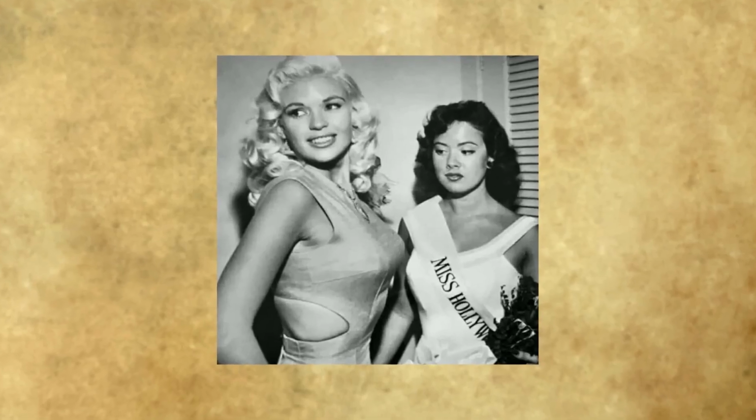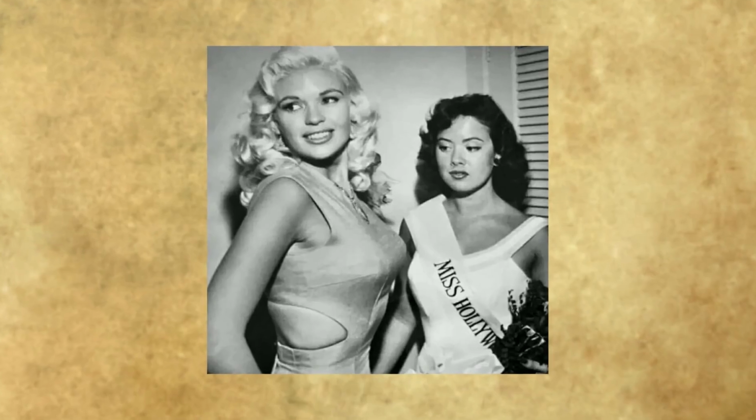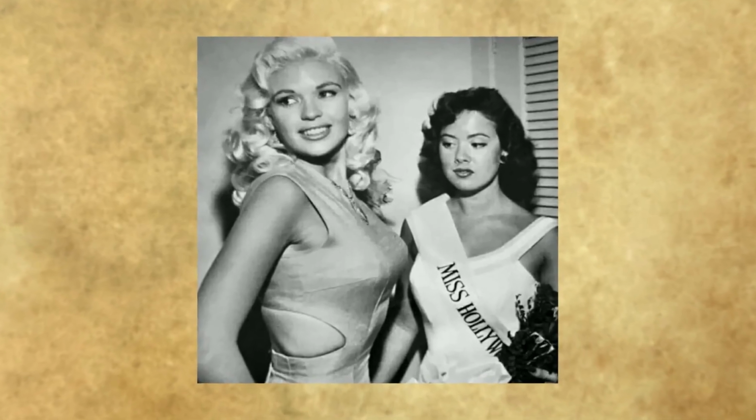Actress Jayne Mansfield stands next to a newly crowned Miss Hollywood in 1957. Mansfield's confident pose and screen siren presence easily steal the spotlight in this classic publicity photo.